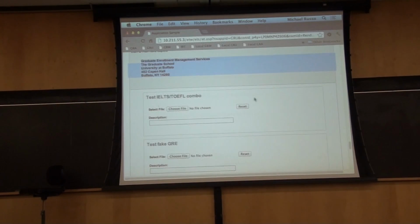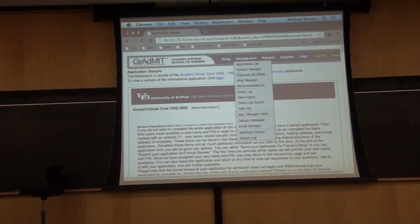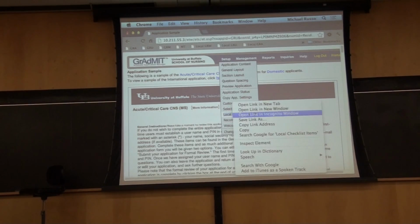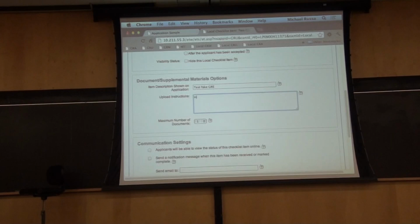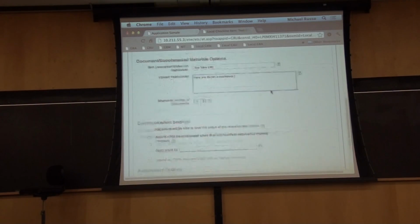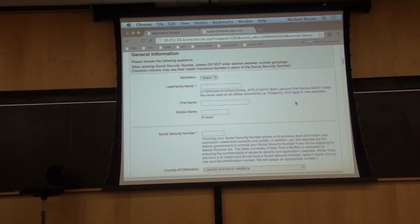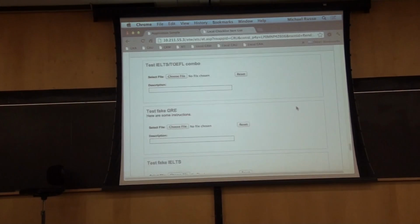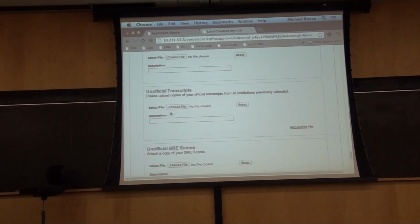But here we are, looking at the application, and you notice that there are no directions underneath this item, so I'm going to jump back and add those. I'm just going to put some instructions in here. And then I'm going to go back to the application, reload that, and jump to the bottom. Okay, so here are the instructions I just put in for this fake GRE. And as far as uploading goes, I'm going to do unofficial transcripts. So I'm going to choose a file.